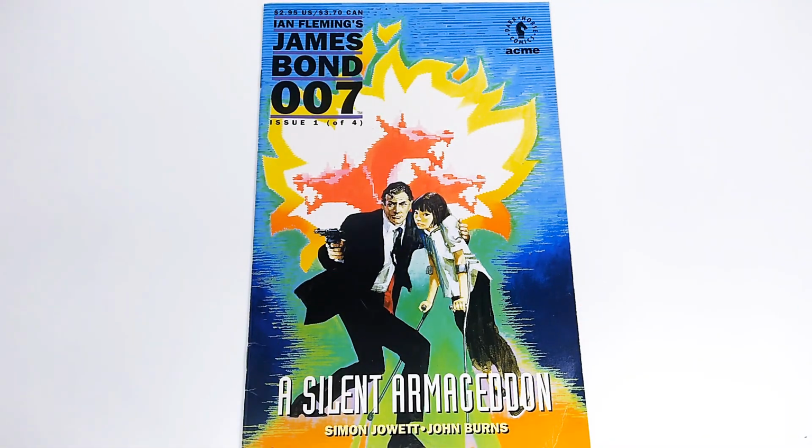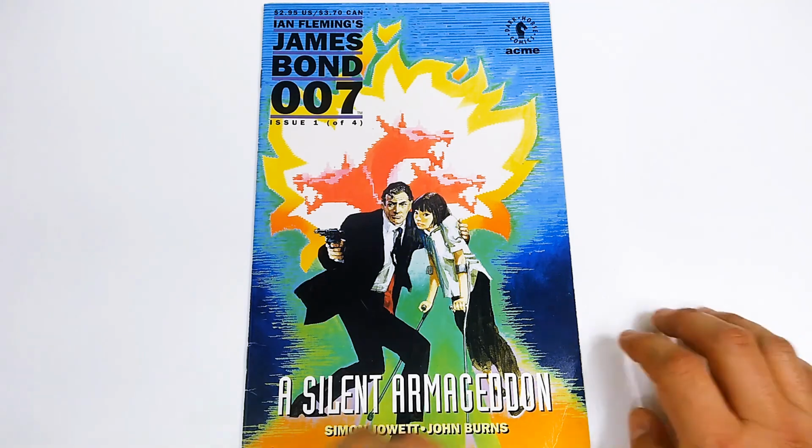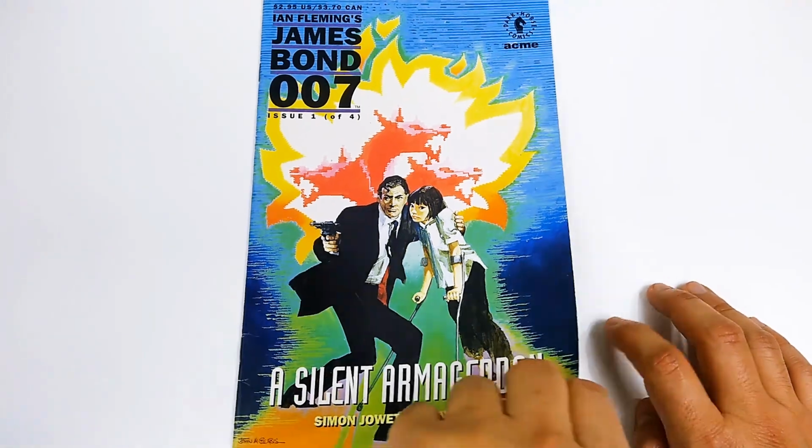This is an interesting book because it fills in a gap of time between two James Bonds in the real world. Between Dalton and Brosnan, there was a large gap of time that there were no James Bond movies. But there was this comic, at least.